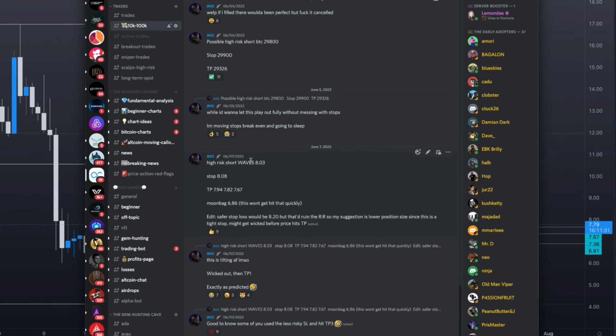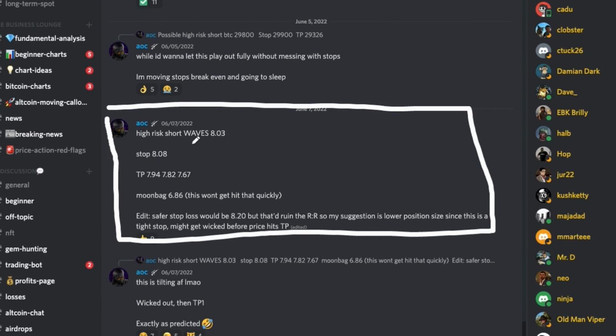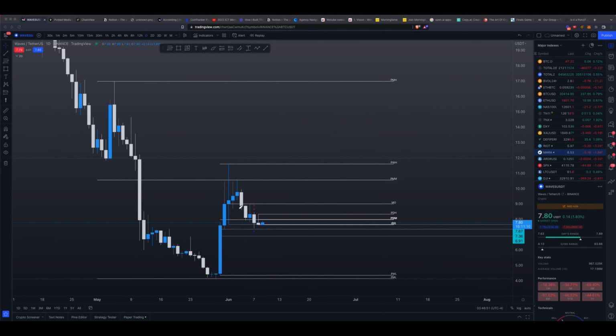In this episode we are going to talk about this trade that I called in the private Discord group right here, where I shorted Waves at 8.03 and my target was 7.67, and that indeed got hit. Now just to show you that I did indeed execute these trades, right there you can see the red arrows and the blue arrows. Now, full disclosure, I did not actually make any money from this trade, and I'm going to get into why in just a little bit, but the idea was correct.